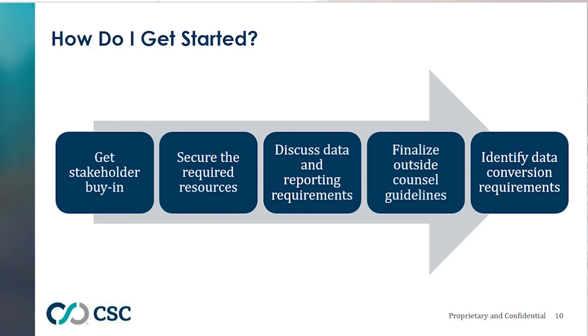And last, identify any data conversion requirements. Do your best to identify any existing data that will need to be migrated to the new system and ensure that the data can be quickly and easily accessed and provided to our project team when required.